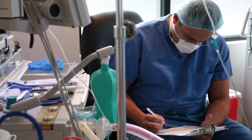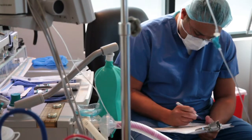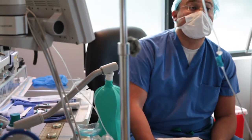Ear tubes are placed in the eardrum with a brief period of general anesthesia with a mask. The procedure itself typically takes 5 minutes or so in the operating room. A tiny incision is made in the eardrum and the ear tube is inserted. Fluid is also suctioned from the ear.